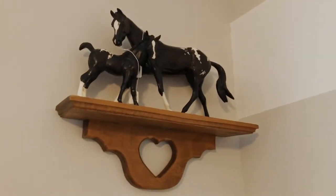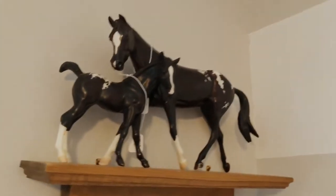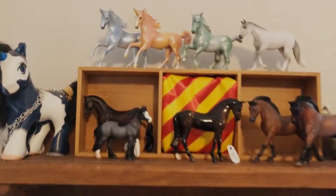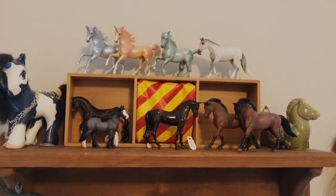And then those guys, the Amber will always stay with me because she's freaking adorable, but the strapless may not end up staying with me. Okay, and then up here, we have my little group of stablemates.